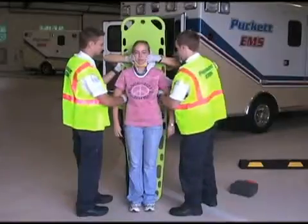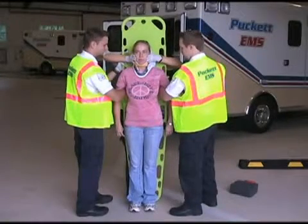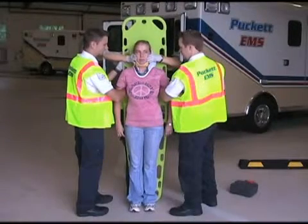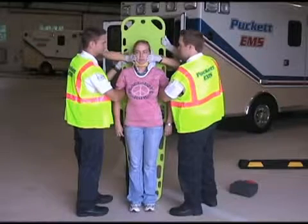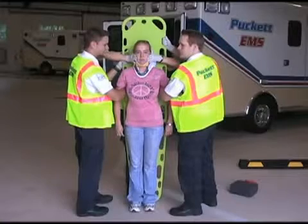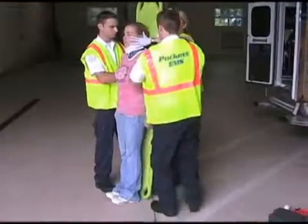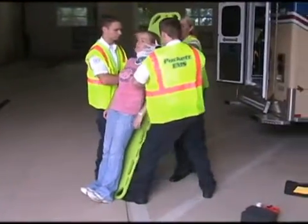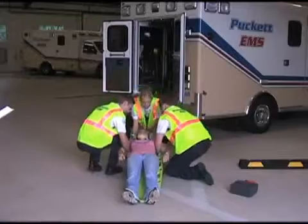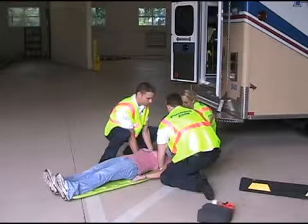2 pre-hospital care providers stand on either side of the patient, turn slightly toward the patient. Each provider inserts the hand closest to the patient under the patient's armpit and grasps the nearest handhold of the backboard without moving the patient's shoulders. The other hand grasps a higher handhold on the board. While manual inline stabilization is maintained, the patient and backboard are lowered to the ground. As the patient is lowered to the ground, manual stabilization is maintained through rotation of the hands. Once the patient and board are on the ground, the patient is then secured to the long backboard.